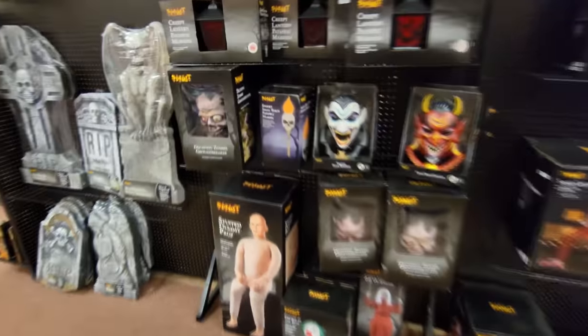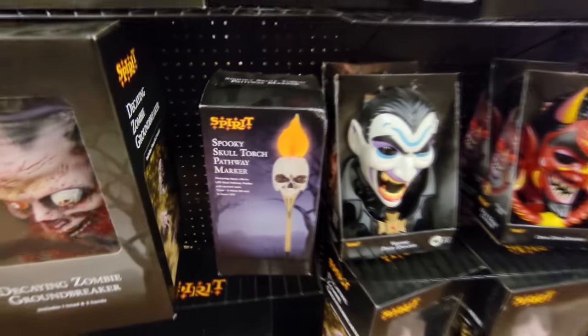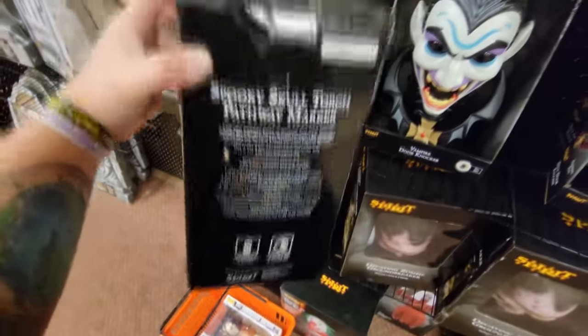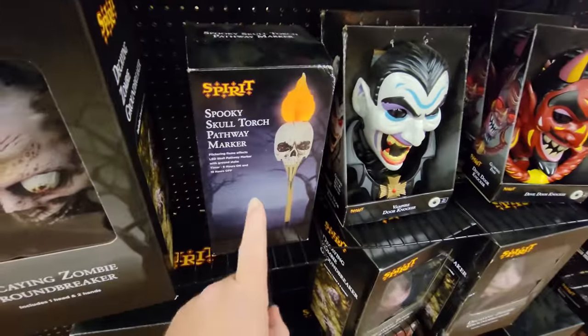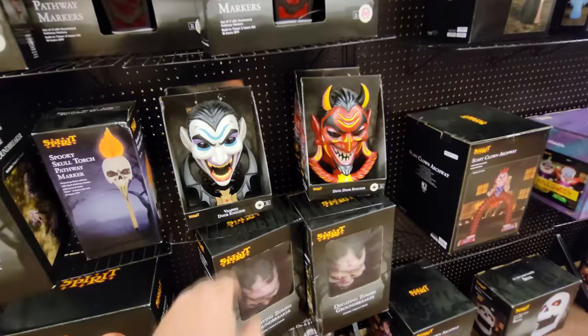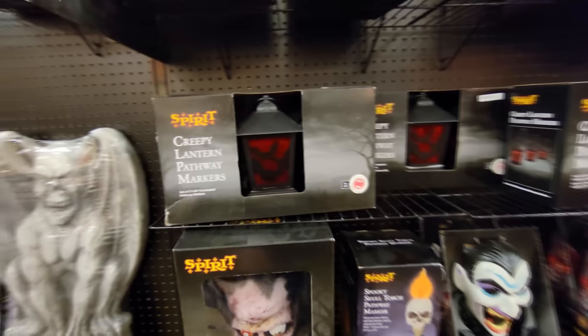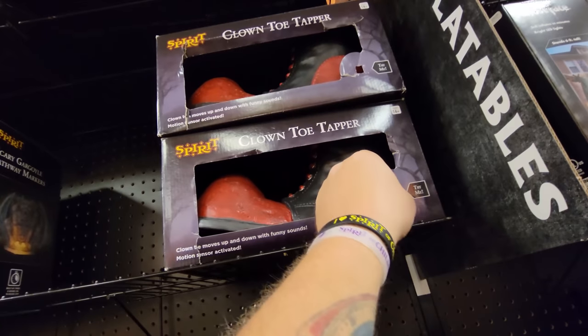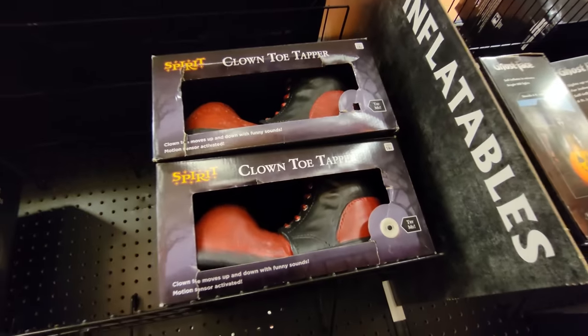Wait a minute, what is this? I don't know if I've seen this before. The Spooky Skull Torch Pathway Marker. Have we seen this before? I don't see a date on the box anywhere, but I at least haven't seen any of these in these stores this season. We got the Vampire and the Devil Door Knockers, the Decaying Zombie Groundbreaker, the Creepy Lantern Pathway Markers, and we have the Clown Toe Tappers, which we haven't looked at this season at all, I don't think.